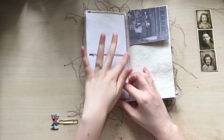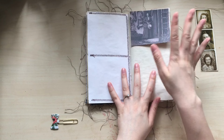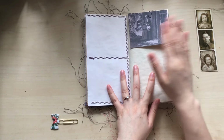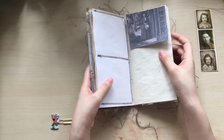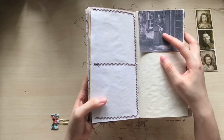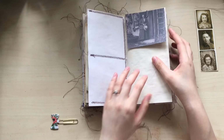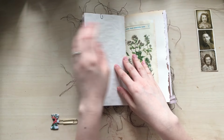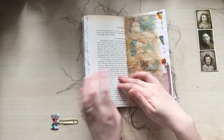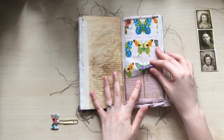So that's the back. You can see all the sewing, and this is a real portrait photo of her, just standing right outside of her house, holding a hat and dressed up, and I just think it's very lovely. So I just tuck it in here because this journal is about her, right? Another vintage book page, chasing paper. And here is another fabric.